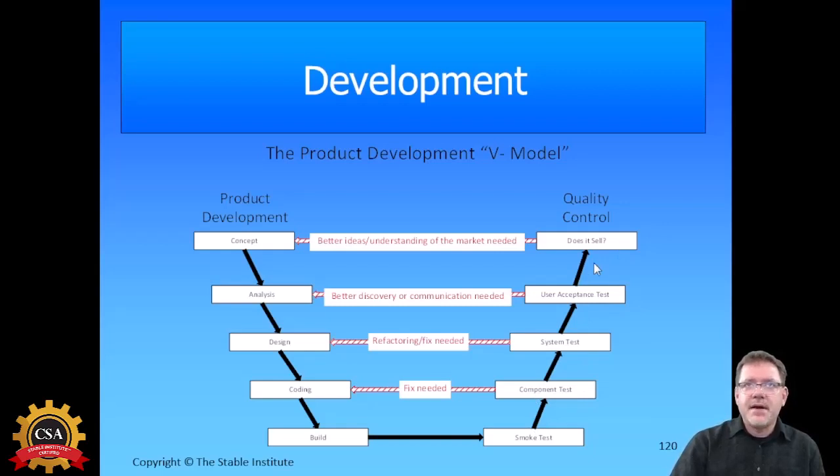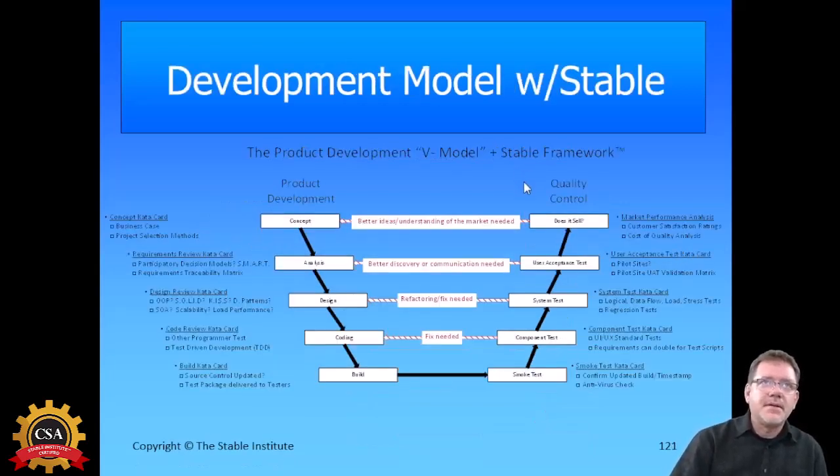If any of these things fail on the right side of the V model, then we follow the corresponding failure and recovery track back to the left side of the V model. This is still relevant for product design that's outside of software. So here's the V model development process with STABLE. We have Kata cards for each of these repeatable steps.